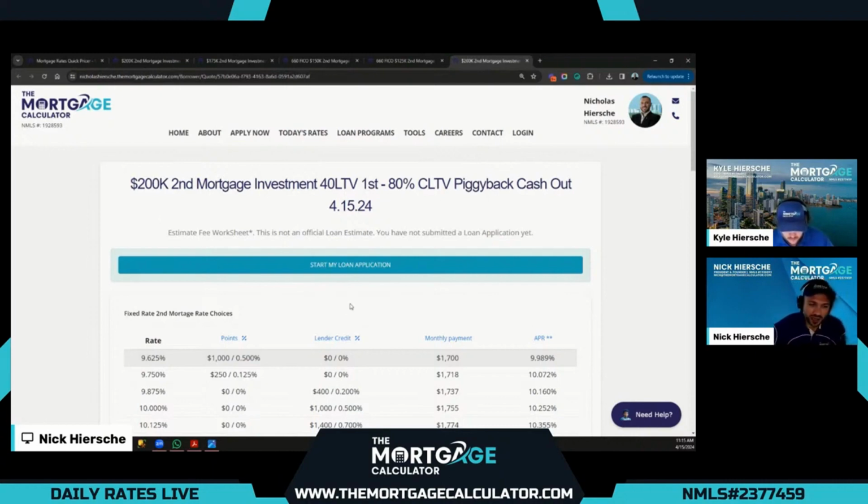So probably a limited amount of places where this will work, but definitely a cool new option that the markets have added here. So for this, it's actually lower rate because we're combining it. We're doing 2 loans at the same time here, which is the first mortgage for 40 LTV. That's not what we're showing on the screen. And then we're going to combine that with our second mortgage to reach the final 80% cash out.